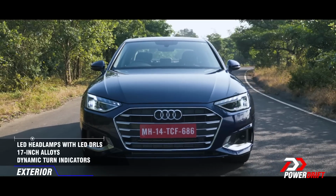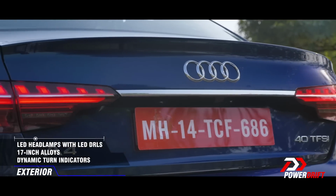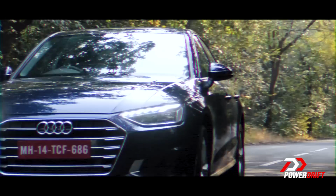The A4 definitely will look fresh for a while, especially given the fact that its rivals won't have an update coming anytime soon. It's not a head turner, but it will get noticed.